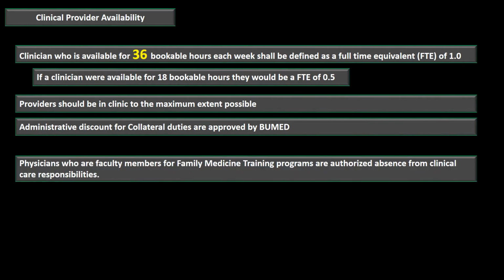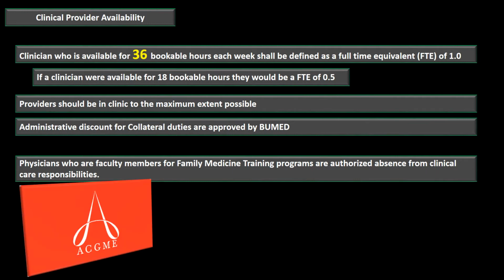Physicians who are faculty members for family medicine training programs are authorized absence from clinical care responsibilities. All right, so if this is a training clinic, where residents are there to be trained, and you're a faculty member responsible for that training, you're going to be authorized time away from clinical responsibilities because you're going to have to train residents. You've got to train doctors, right?